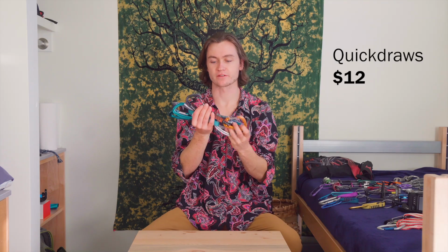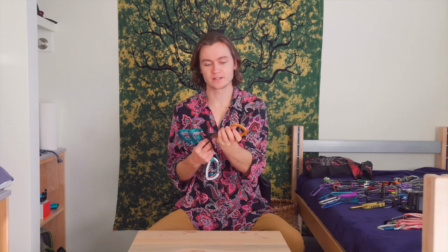Next up are my sport climbing quick draws. These are fixed, they're not extendable, and these are for just more regular sport climbing, but I'll also bring them with me trad climbing, just in case I don't need to extend a placement fully out, but I want to extend it just a couple inches.